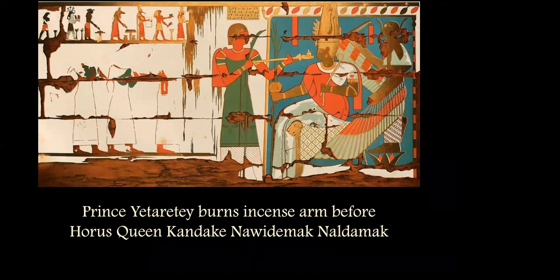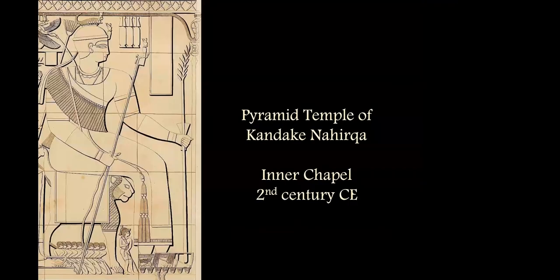So I don't know if that applies to these murals that I'm showing you, if in fact this is the queen, because there are these rays coming from her, that maybe she's an ancestral woman rather than a living queen. That's a possibility at least to consider. But anyway, we can see here she is again.